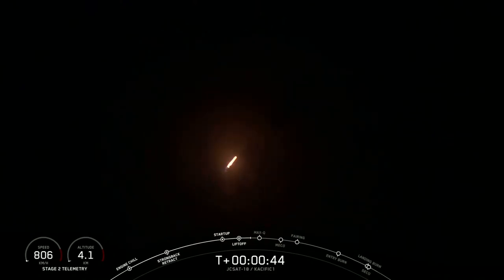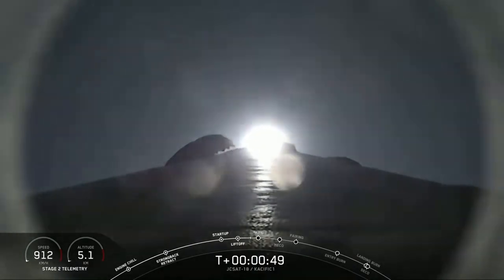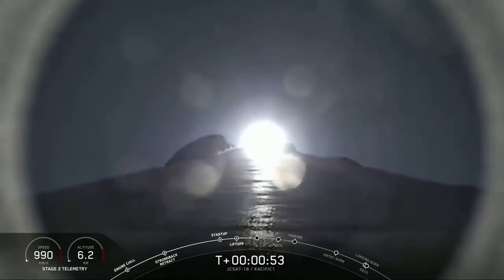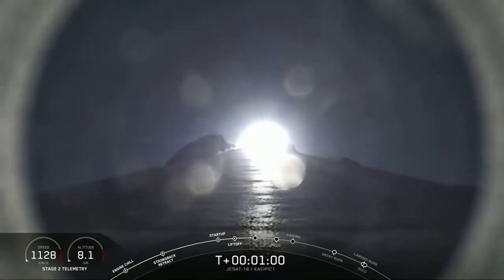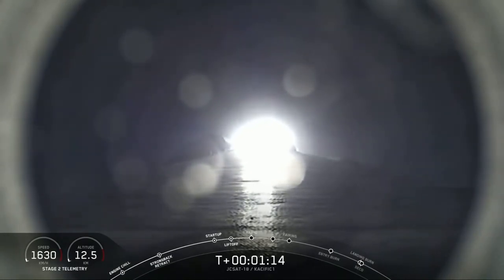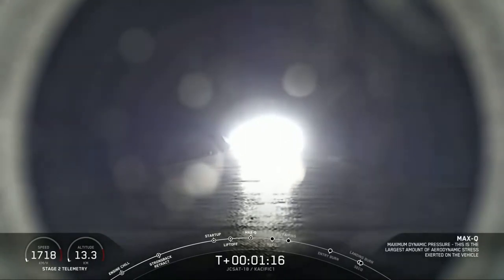Liftoff of Falcon 9, carrying the JCSat-18 Kacific-1 satellite to geostationary transfer orbit. Stage 1 is now in full power. Everything looks nominal. You heard the call for throttling Falcon down. Falcon 9 is supersonic. We're approaching max Q. This is when the rocket goes through the moment of greatest aerodynamic pressure. Falcon 9 is experiencing maximum aerodynamic pressure.